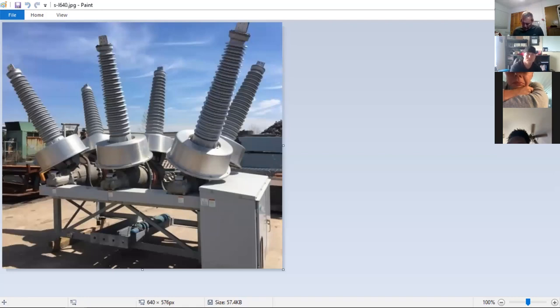Transformer or not? No. Why not? The bushings are the same size. All bushings are the same size. This is actually a circuit breaker.